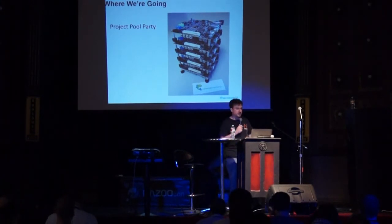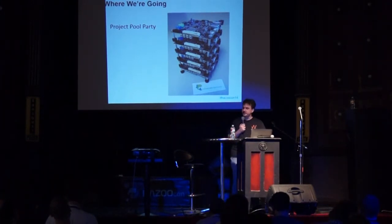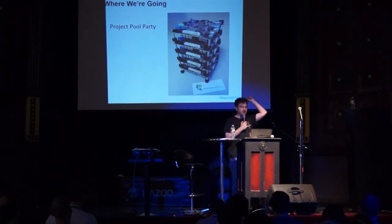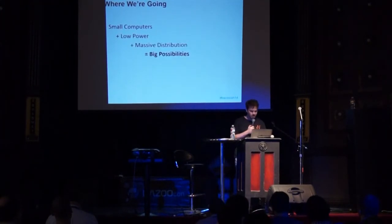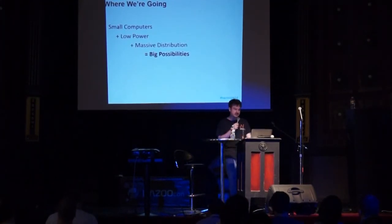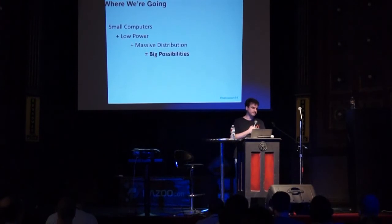So we're going for Project Pool Party with the Minnow boards to see if, once again, we can put a data center in play that is filled with these things in a rack and has two servers at the top that control a massively distributed system. Low power, master distribution, isolation, that's a pretty nifty system. Big possibilities there.